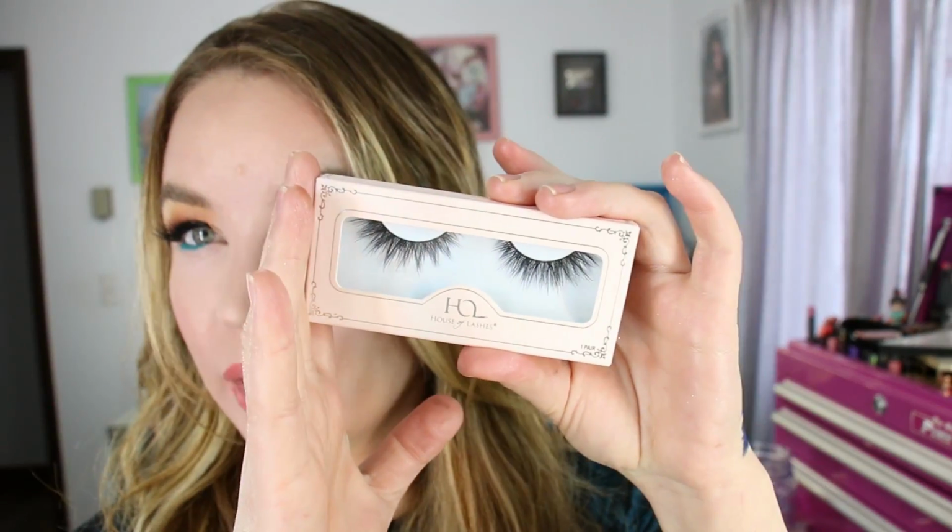But I just like the look of them. They're a little bit more natural, but still give that iconic eyelash flare on the outer portions of my eyes. I really like them. I always wait for a sale, which House of Lashes likes to do, 20% off sales every now and again. They do them pretty frequently, actually.